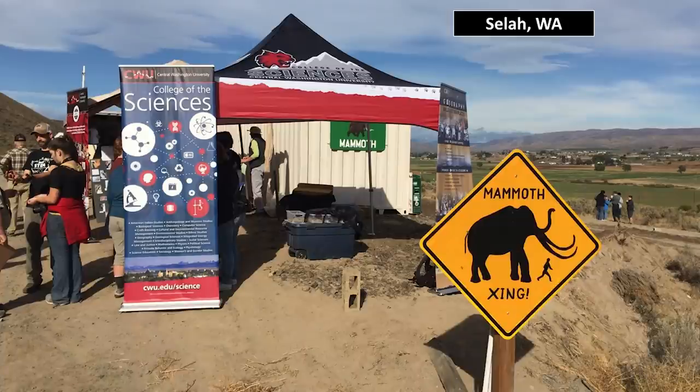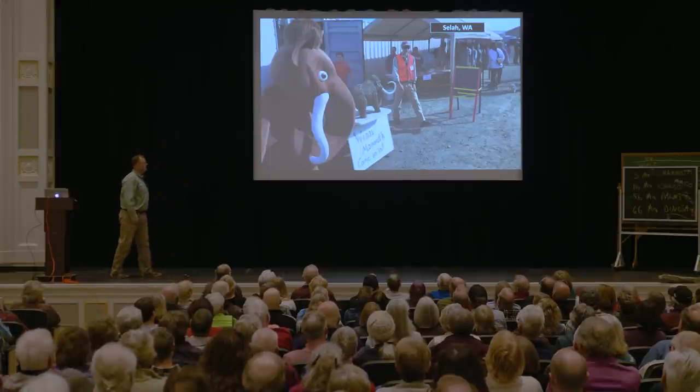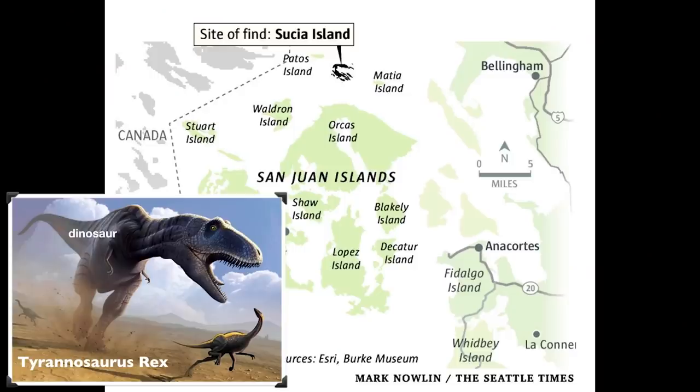But this is a mammoth site run by this school in town. Pat Lubinsky and others excavated a mammoth near Selah, Washington. And that is wrapping up now, but students have been actively participating in digging up parts of that mammoth at the Weenas. There's a tusk that was found in downtown Seattle as they were creating yet another block of Amazon buildings a few summers ago.